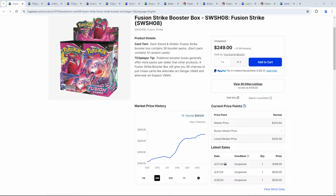So I just want to update you guys as soon as possible about the news, so you guys can make the best decisions for yourself if you want to pick up some of these booster boxes for yourself.